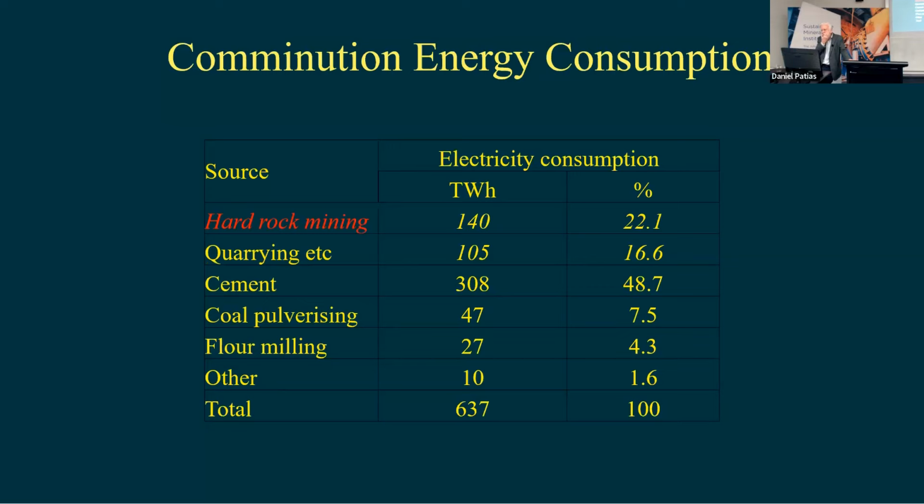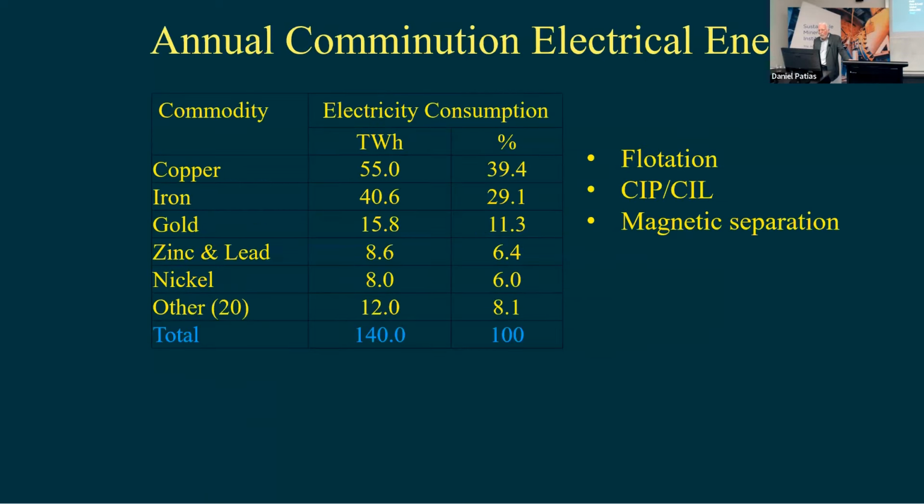What about hard rock mining? Well, that's an interesting one. Let's go back to what hard rock mining is composed of in terms of those valuables that are ground down. Copper, iron, and gold are the big ones. There's about 80% there. Most of that iron is not direct ship ore. I mean, that's the stuff we've got lots of in Western Australia. Dig it up out of the ground, put it on a ship, and off it goes. It's mostly low grade.